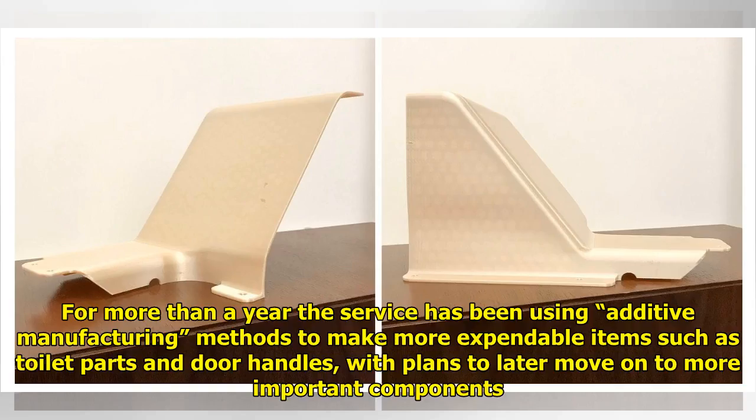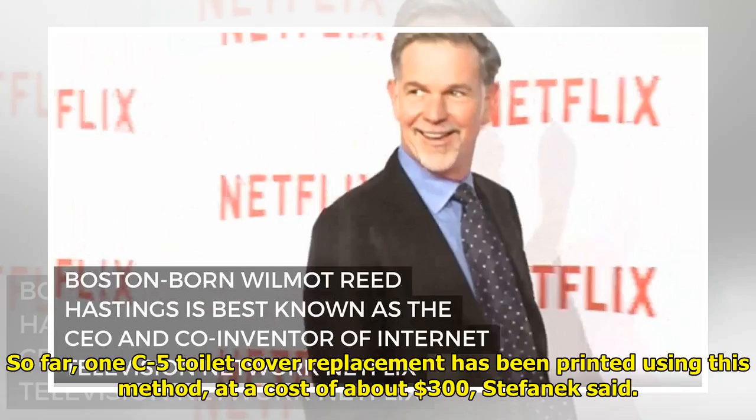For more than a year the service has been using additive manufacturing methods to make more expendable items such as toilet parts and door handles, with plans to later move on to more important components. So far, one C-5 toilet cover replacement has been printed using this method, at a cost of about $300, Stefanik said.